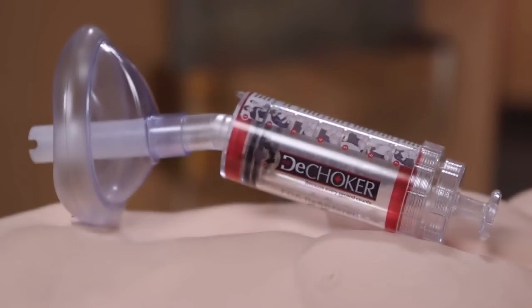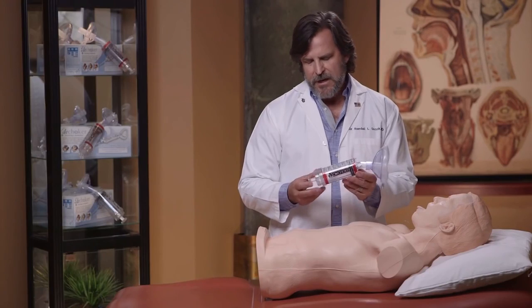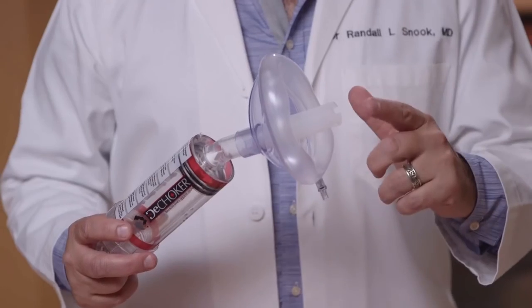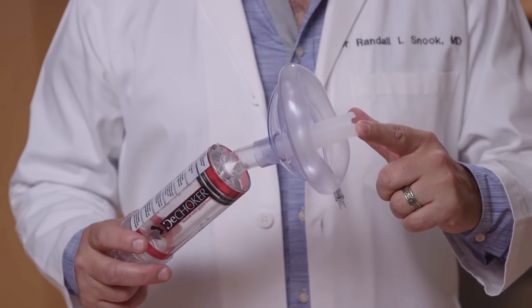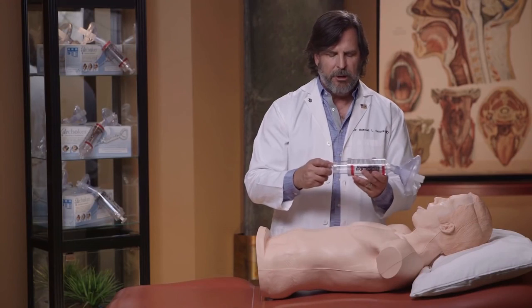Incidents of suffocation as a result of ingesting foreign objects such as toy blocks, rubber bands, coins, or even food, especially in children, occur more frequently than we can imagine, and their outcome can be fatal. The Dechoker, as the name suggests, is a life-saving smart gadget that is effective in choking-related situations.